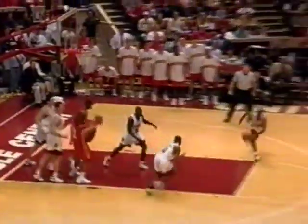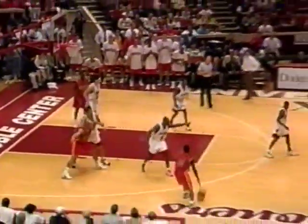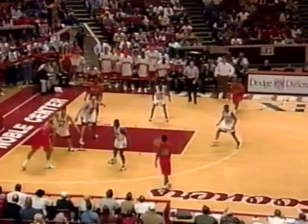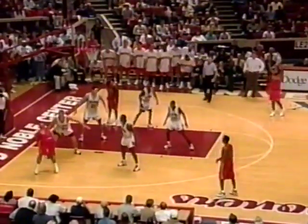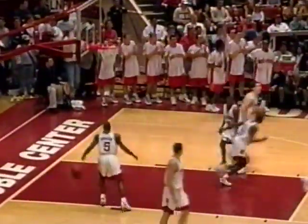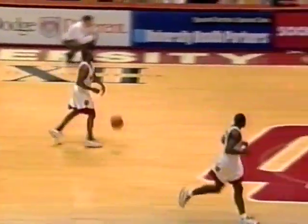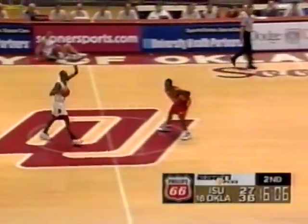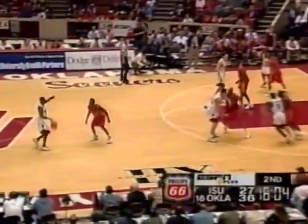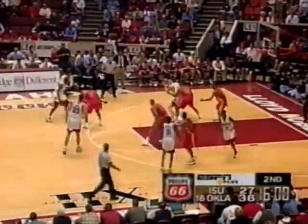Fizer, tough left-handed reverse, won't fall. Michael Nurse has it. Now Fizer trying to post Renzi Stone, who has 3 fouls. Shoots over him, and good. Marcus Fizer has 14 points, and now it's a 9-point ball game. Nice job by Marcus Fizer. He realized that Renzi Stone wasn't able to guard him up close, so he took what he gave him. He took the little jumper there on the baseline.